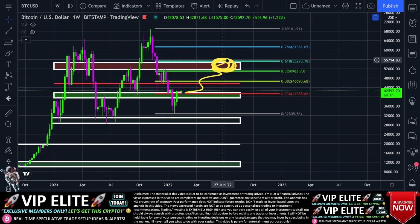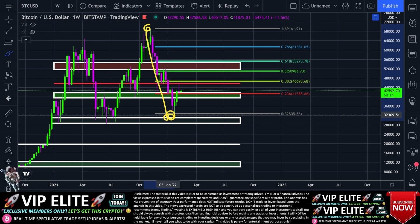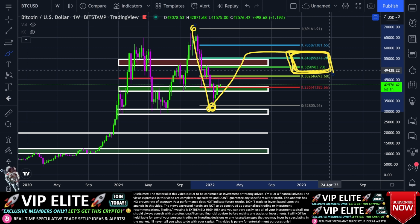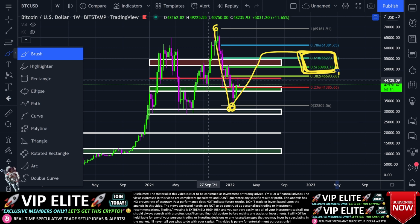But then when we take the Fibonacci tool and we drag it from the top to the bottom of this move to only get the 0.618 right at the top of the range and the 0.5 right at the bottom of the range, folks, this is a very key critical area to watch here, in my opinion, basically between 51,000 and 55,000 flat. Let's get this crypto.